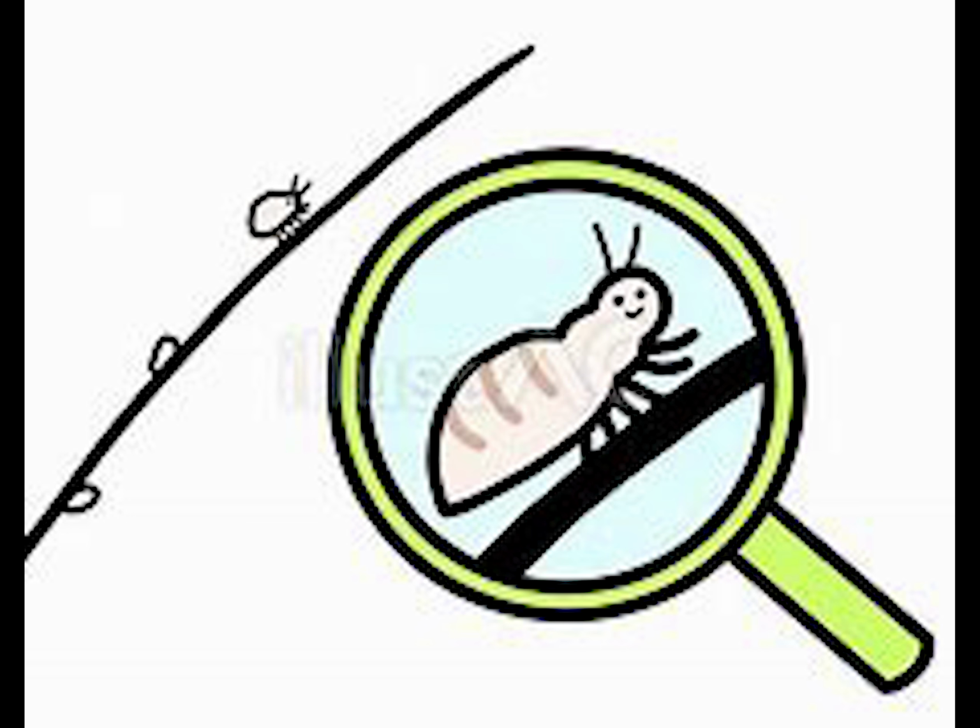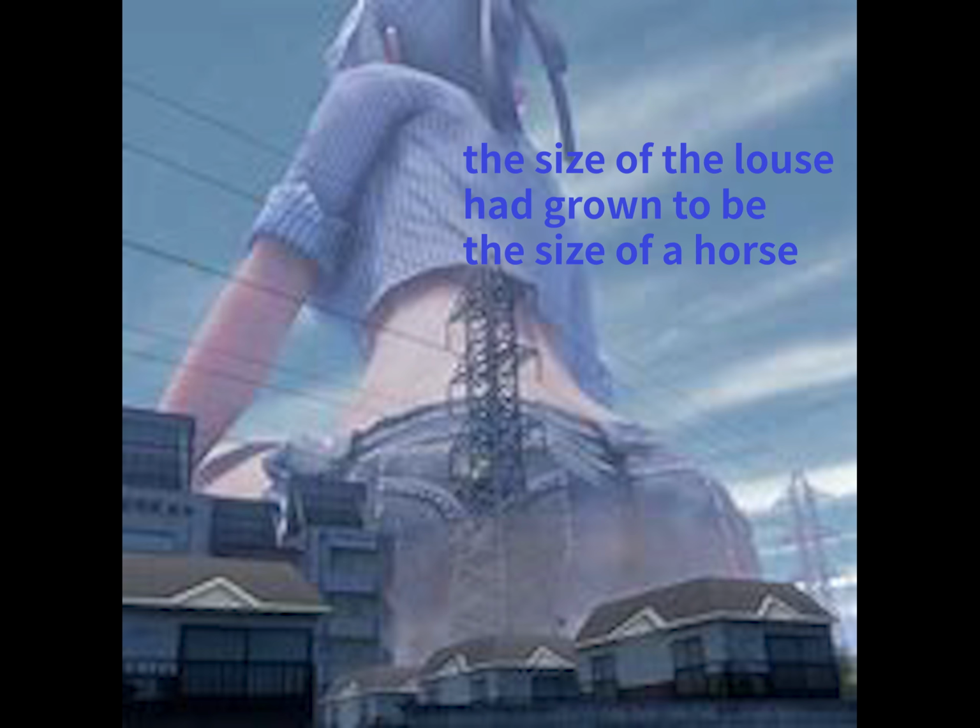The next 3 years slipped by quickly, and during that time, he went through 20 to 30 lives. One day, he suddenly realized the size of the louse had grown to be the size of a horse. I've got it. People were the size of tall buildings. Horses were mountains, pigs were hills, and chickens were castle towers. He drew back the string and released the arrow, a direct hit, straight through the heart of the louse. And on top of that, the strand of hair remained.